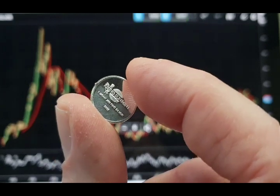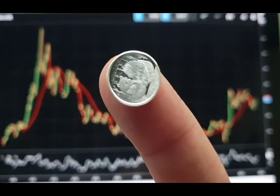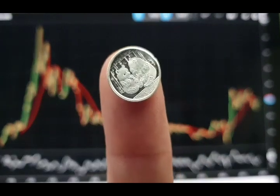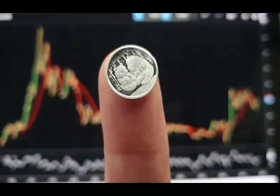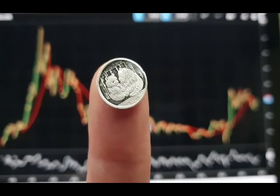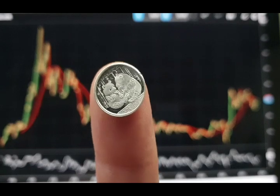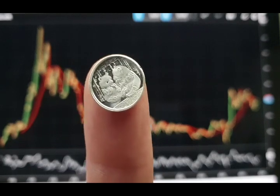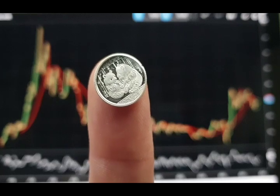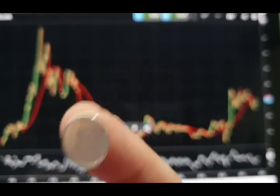Anyway, I did a quick bit of research, and I don't actually think this is from China at all. If anybody knows any more about it, then let me know. It's quite a nice little coin. It was ridiculous, it was like a couple of quid. I don't know if it's been mounted in some jewellery, and that's why it's got that dent there. It's the only thing I can think of, really. But I need to look into it more. Anyway, so we had that.